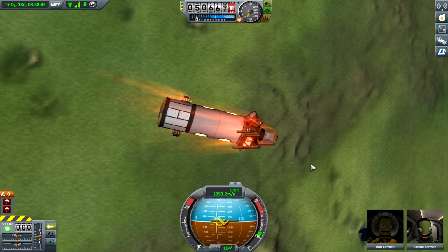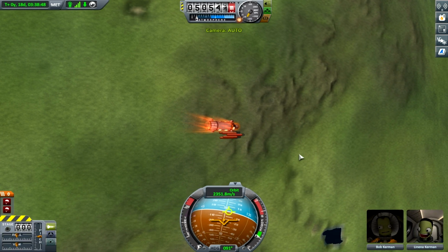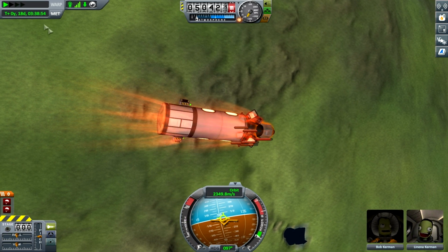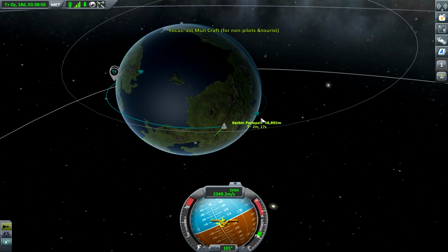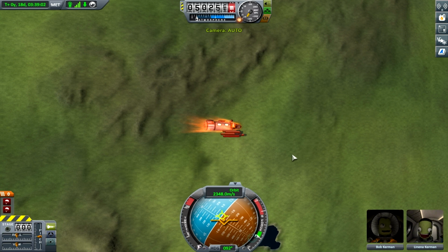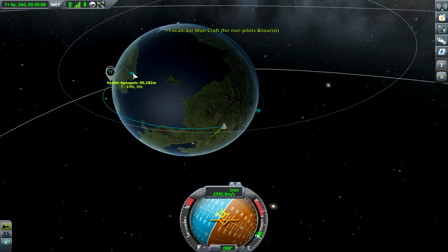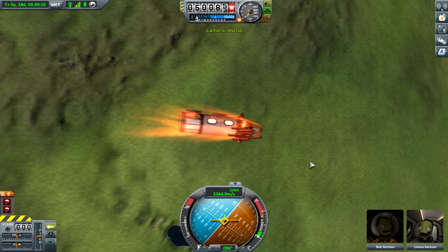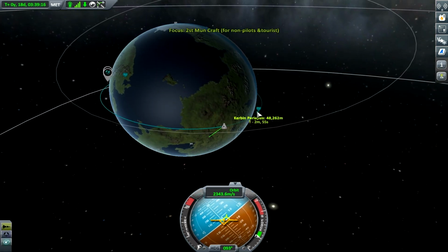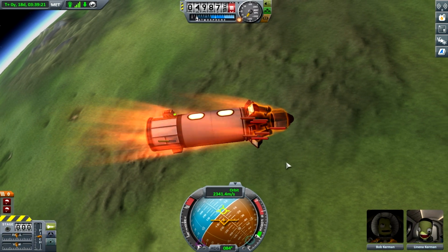I mean, we endured this slow going around the atmosphere for so much time, having to go through this, that to lose the science module after all this time is just really bumming me out. But yeah, this is the gentlest re-entry you could possibly have.